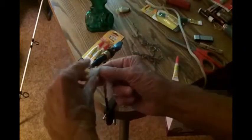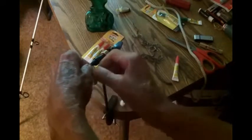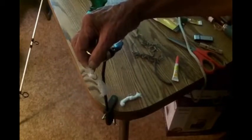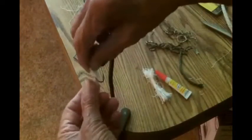I'm just taking some of this material and I'm going to wrap it around here a couple times, wrapping on the hook. You don't want to get the glue in the eye, so just wrap it around there two or three times. Now we're going to get something to hold it in place. This hook is about a number 2 Eagle Claw hook. If you buy them in the Snell packs, it's like a number 2. The size of the hook doesn't matter too much because the hook's not going to really catch the fish. The material is going to catch the fish.